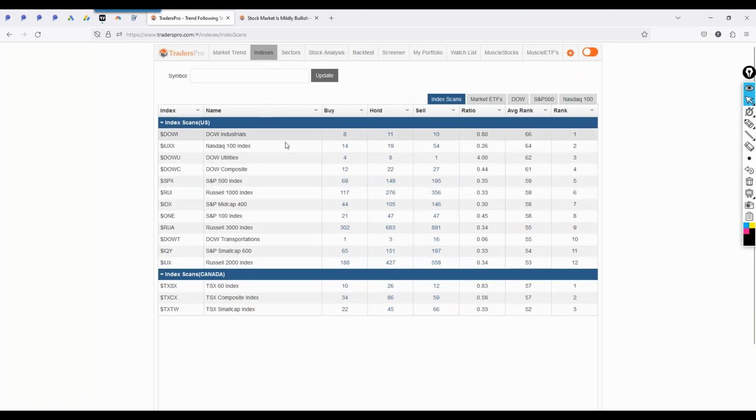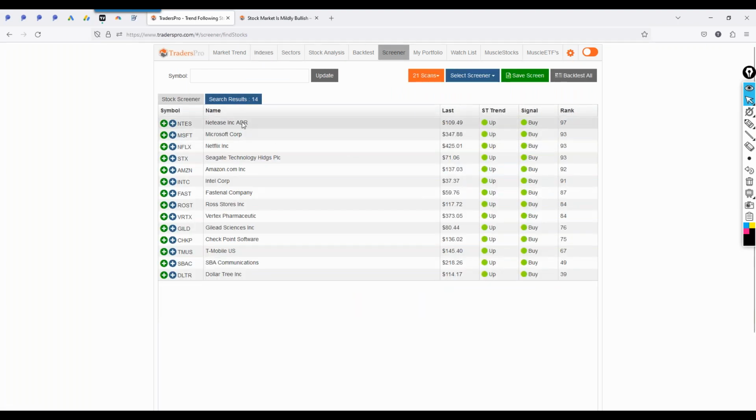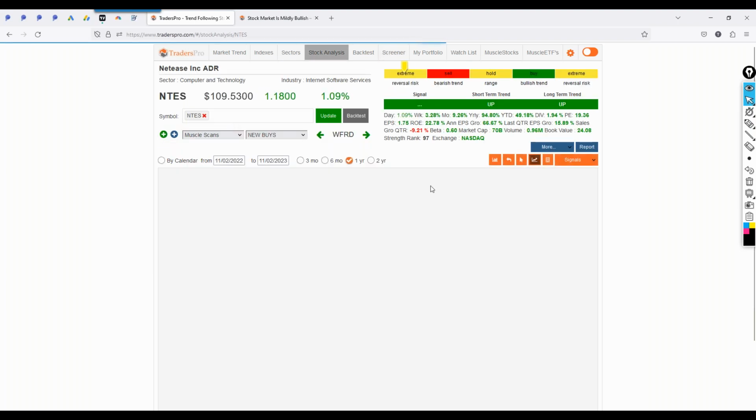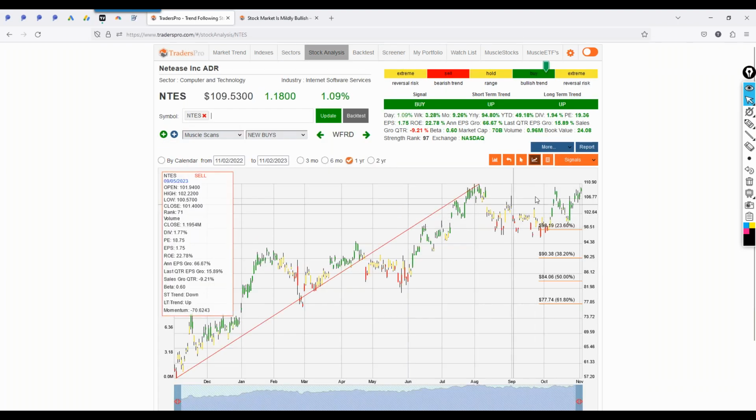If you go back into indexes and say, well, what about the NASDAQ 100? Let's look at those 14 stocks. You've got Microsoft, you've got Netflix, you've got NTES, the 1-year time frame, momentum zone, breakout trade. Those are the best candidates right there. They're in the upper range. You had a retracement. It's continuing to move higher. You've got a solid line in the sand where you're going to be wrong if that thing continues to retrace and ultimately breaks down below that low.